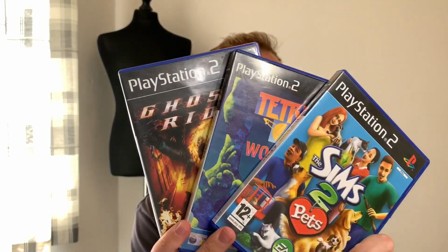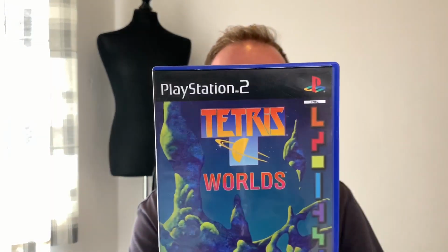Okay, some PS2 games. Now, didn't pay a lot for these. I don't know a lot about what to look out for. I only know a handful of games on the PS2 that are worth anything. These are not it. It's safe to say these are not it. So these were 50p each. I'll be lucky to get £5 back on The Sims 2. I'll be lucky to get £2 or £3 back on Tetris. And Ghost Rider is probably worth £5.